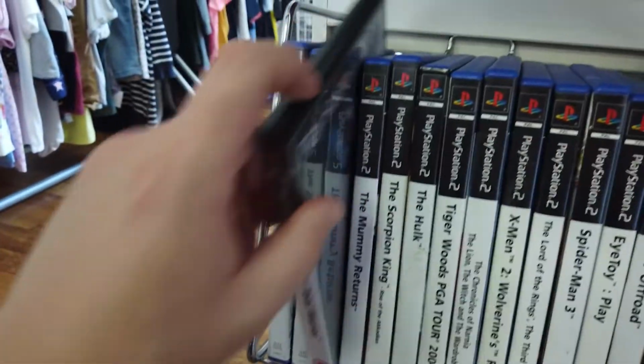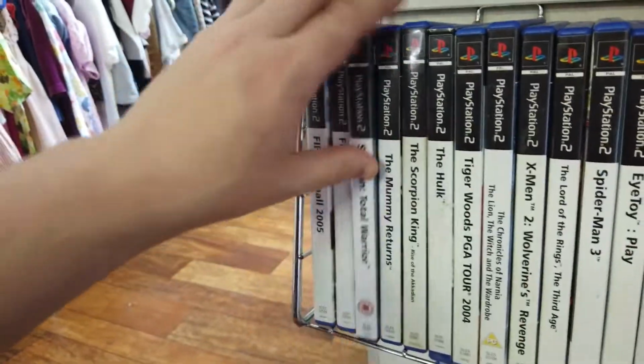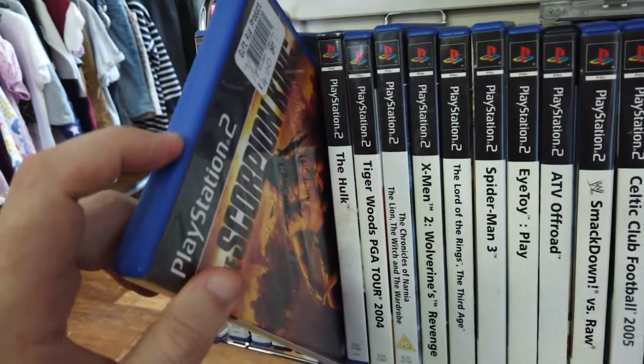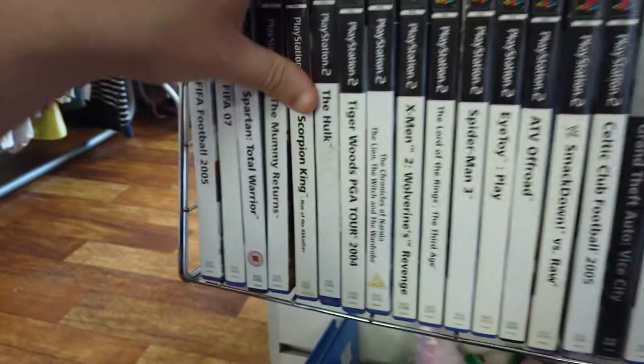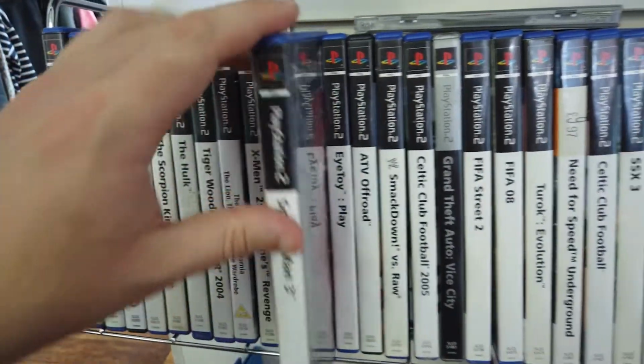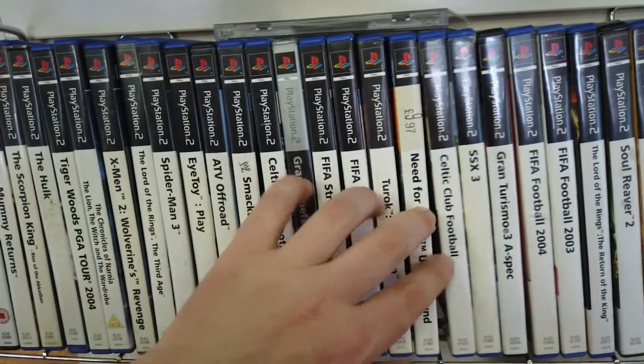On to one last media section because I was running out of time at this point, and I really wish I'd spent more time looking through this really well because there are a few things here that I wanted, like The Hulk when he returns, but to be honest, looking back, these things were a little bit expensive.